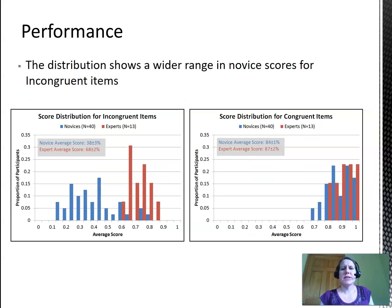What we see is on the congruent items, the scores are pretty clustered up towards the top for both groups. However, when we look at the distribution for the incongruent items, we see that there's a much wider spread for the novices. So some of them are up here performing like the experts are in red, but some of them are performing much lower. So there's just a much wider spread in the novices.